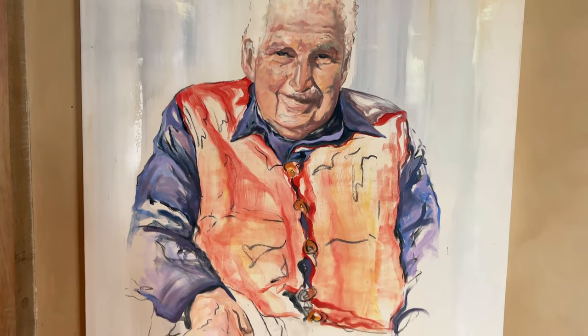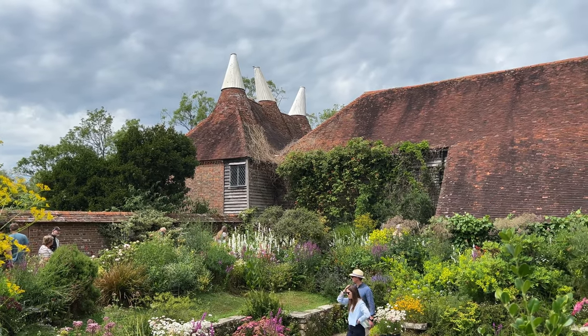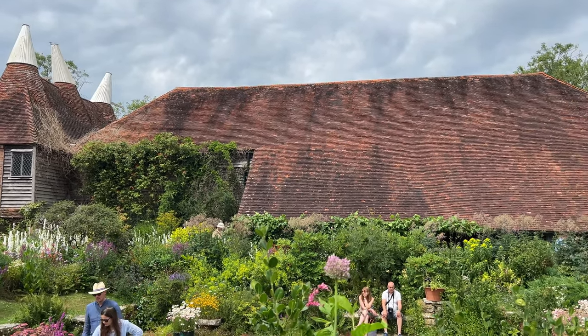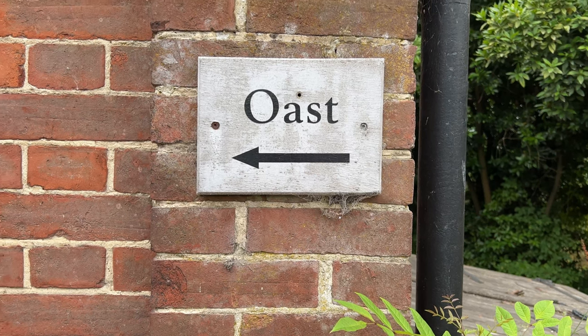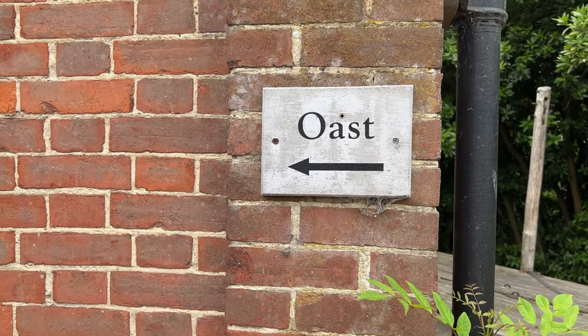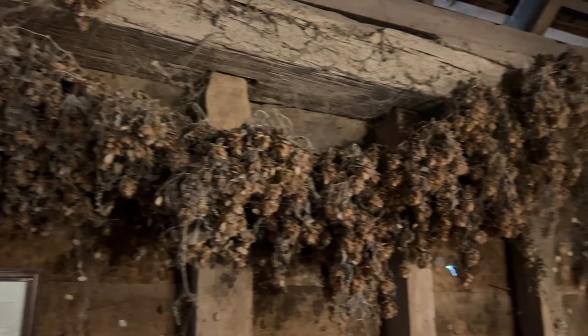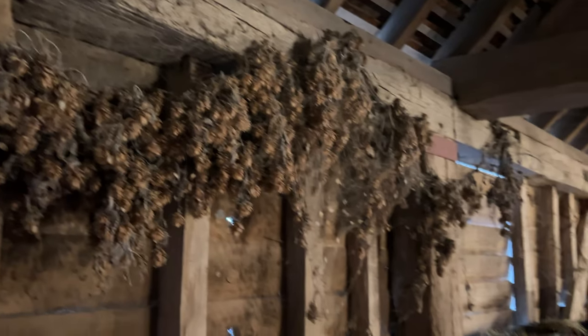Christopher Lloyd worked on restoring the Great Barn and adjoining 19th century Oast houses until his death in 2006. I've seen lots of Oast houses, but have never been in one, so I'm excited to go check this one out. Here's the hops drying. Smells kind of hoppy in here.